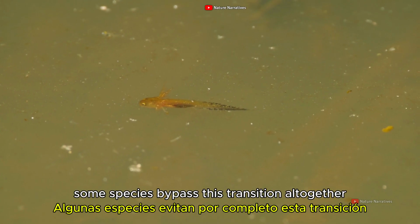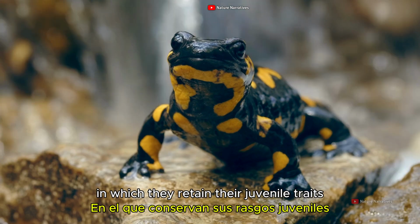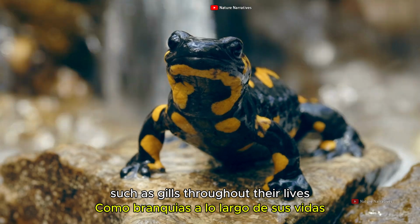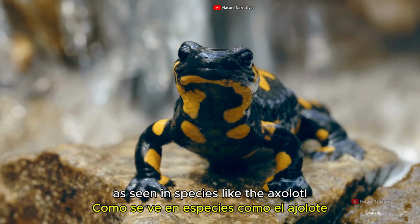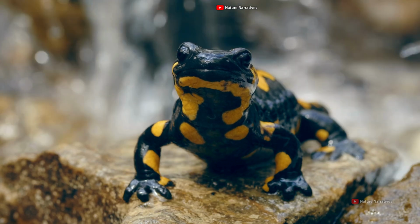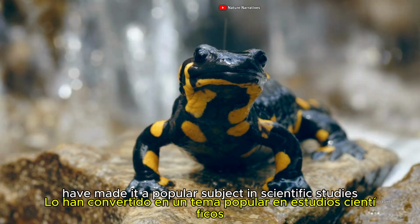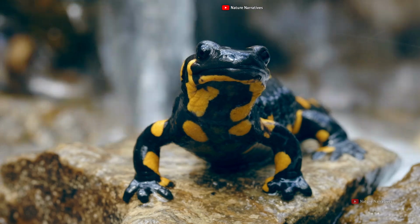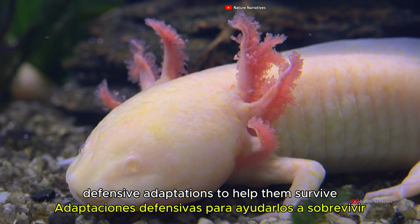Interestingly, some species bypass this transition altogether through a phenomenon called neoteny, in which they retain their juvenile traits, such as gills, throughout their lives. This adaptation allows them to remain fully aquatic, as seen in species like the axolotl, often called the Mexican walking fish. The axolotl's neotenic traits have made it a popular subject in scientific studies, as it challenges traditional concepts of aging and development. Salamanders have also evolved a variety of defensive adaptations to help them survive.